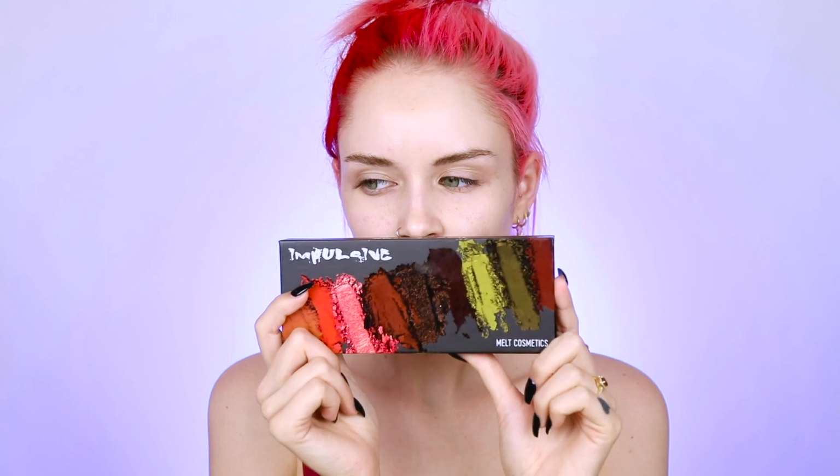So I'm actually going to be taking the Impulsive palette by Melt, and I'm just going to use the shade Boss Lady to start with. We'll see where it goes. Before we get into the eyeshadow, I want to say it's always nice to keep a reference picture, so I just googled Tiffany Chucky, and this is what I chose. This is like the highest def picture I could find of her makeup, so I'm going to go off that.